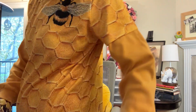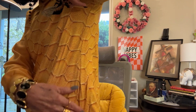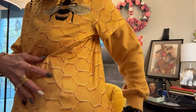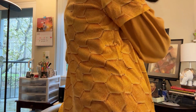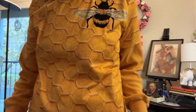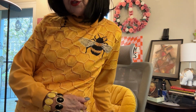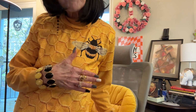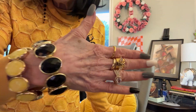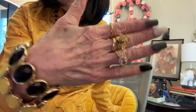And I really like some of the details of this shirt. Like how it's matched up on the side. It's just about perfect that this honeycomb met up that way. That just gives it a more expensive look. And of course, the biggest detail that we're showing is this huge, huge bee, because we got to have bees to pollinate our flowers. And here I have on some jewelry to go with the bee theme.